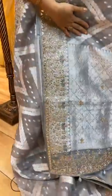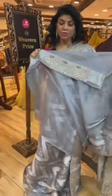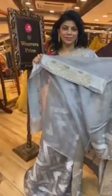This is the pallu, cross diamonds and florals. Blouse, self plain with border. Very pretty, and the saree pricing and details.